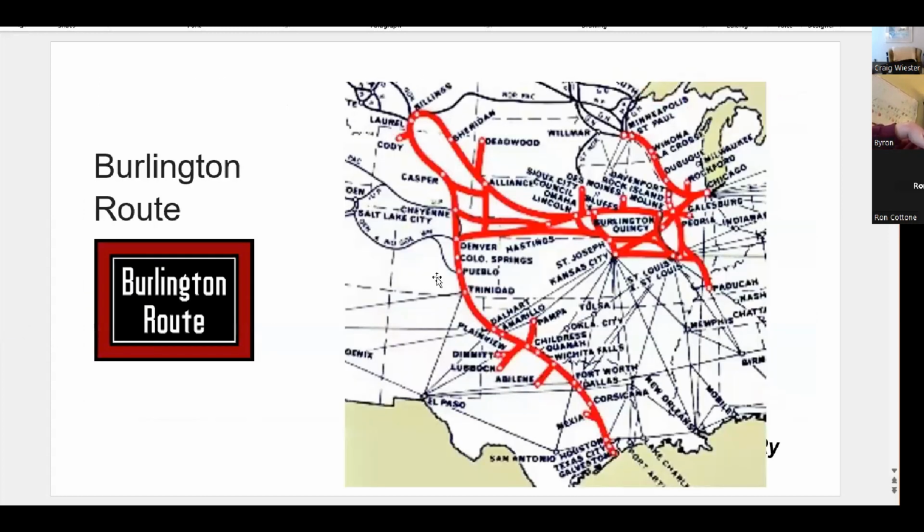So to review the Burlington, the first thing they did, obviously, was everybody's building from Chicago to Council Bluffs. In fact, there's 7 different lines crossing Iowa, going to Council Bluffs to meet the Union Pacific, because that was the big deal. And then the Burlington built to Kansas City and to St. Louis, and then down to Paducah. Here's all the Southern coal.